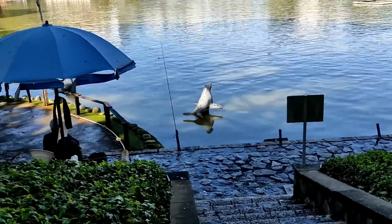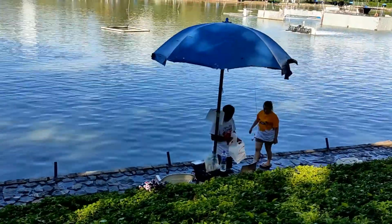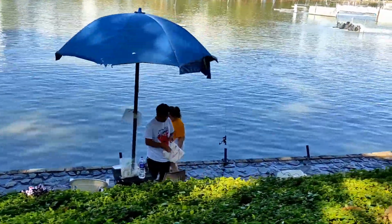So if you go up the stairs, you will end up going to Pasir's Town Park. So right now we are going to go down and have a look at what's actually down there.